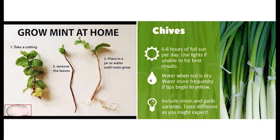Just want to note too that the mint and the chives were the two things that grabbed my attention on my walk. Now you might have found something else that you were really interested in. Maybe you saw an animal or two, like a rabbit or a chipmunk, or maybe a tree or some flowers or some insects. You can focus on anything that interests you.